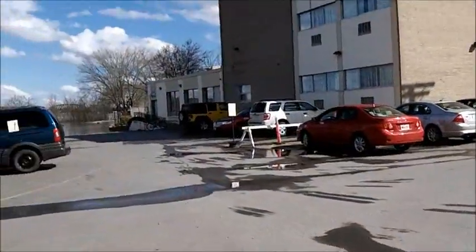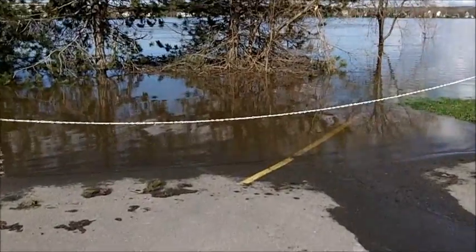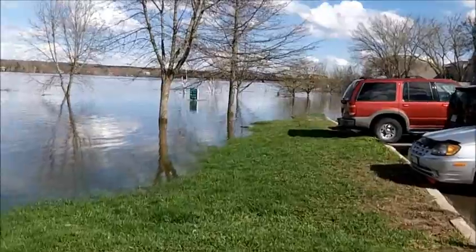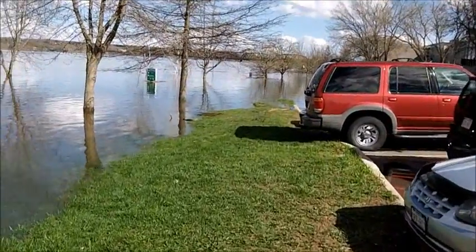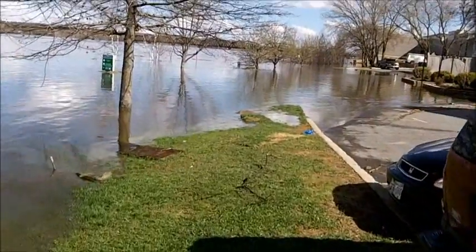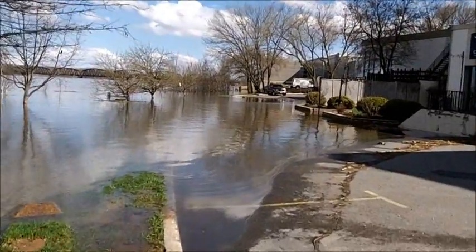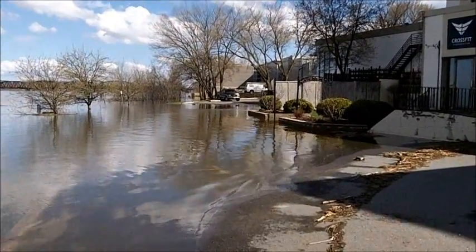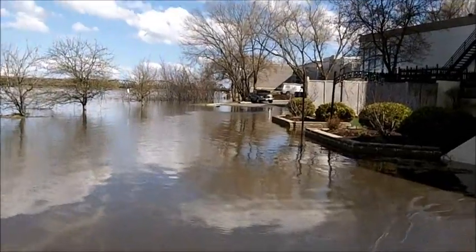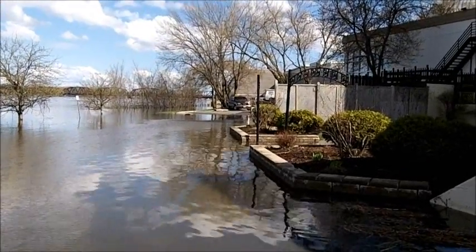Okay, behind the motel here. It's not a good deal. Usually this is all parking lot and parking spots. Now it's a mess. Now what happens here at the motel, it goes quite steeply down into the basement part of it. And as you can see, I'm afraid the river's probably poured down into the basement by now. It's just over on the other side of that fence. And when that happens, it usually levels it inside the building.